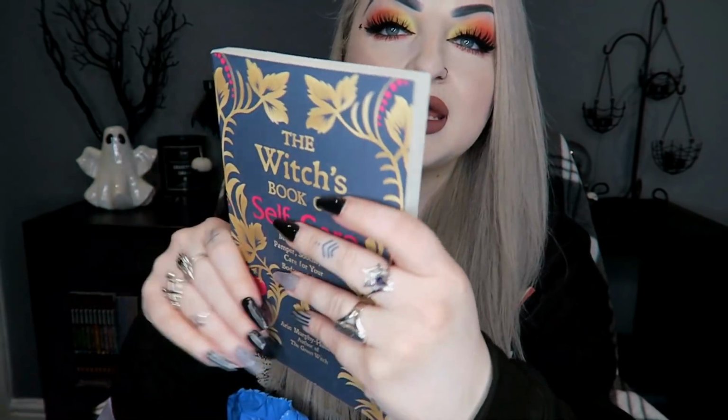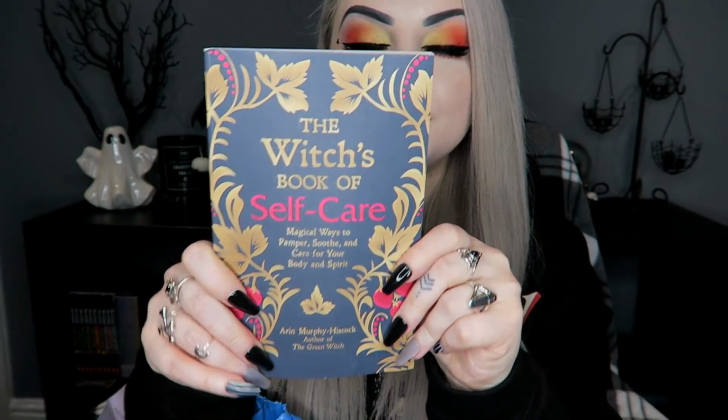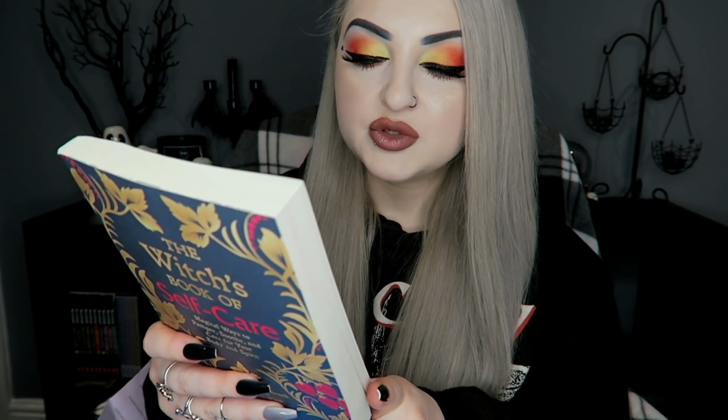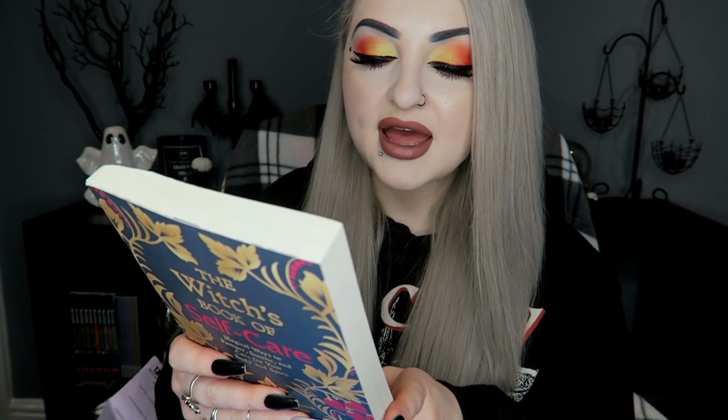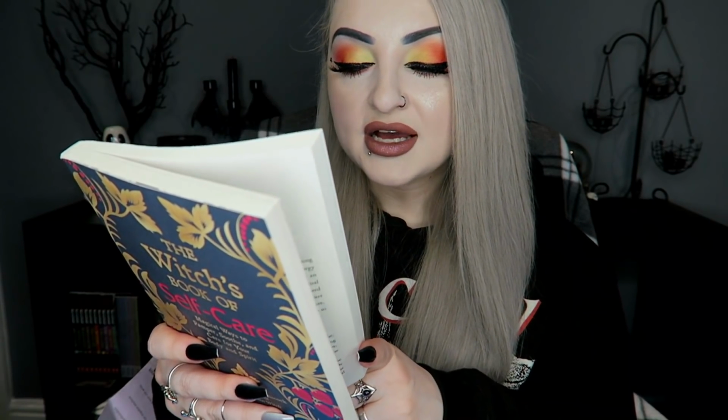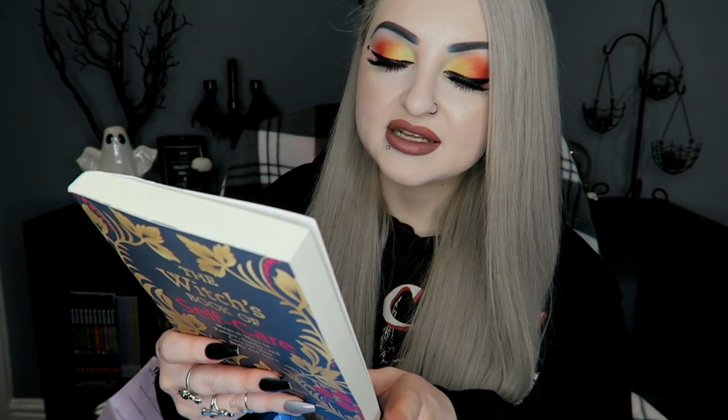Then we have a book, which is really cool. So this is The Witch's Book of Self-Care. It says magical ways to pamper, soothe and care for your body and spirit. It is just a normal book. It says, inside you'll explore ways to reconnect with yourself and honour your spiritual and emotional health. Call upon the energies of natural objects such as herbs, stones and the elements to care for yourself spiritually. Discover activities to help find balance and recharge, and try meditations designed to help you get in touch with yourself, again spiritually and otherwise. So that is our cute little book that we got.